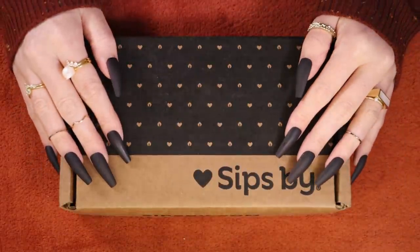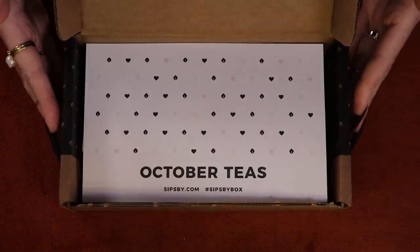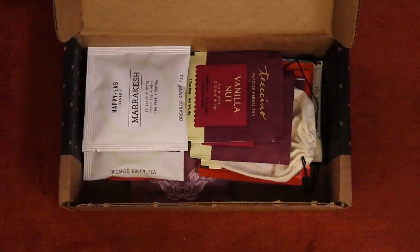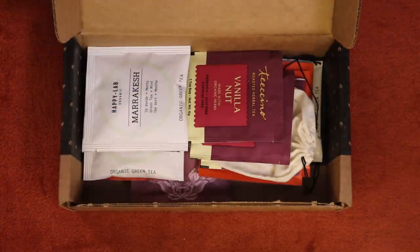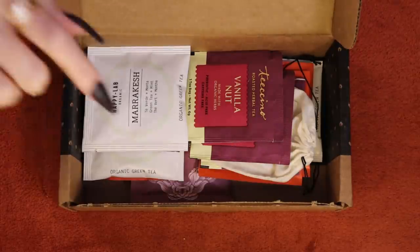Now that we're all nice and relaxed, let's have a little look inside October's Sips By. I can see 1, 2, 3, maybe 4 different ones already. I can see something like green tea and mint, vanilla nut. There's some kind of orangey one here. That's promising. Maybe there will be something pumpkin-y. Okay, I'm excited though. I do like mint tea, especially green tea mint tea mixes, and it says Marrakesh, so yeah. Oh, a Teeccino.